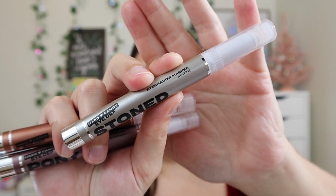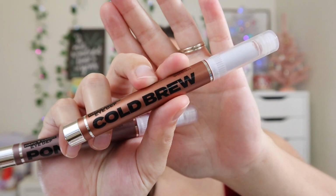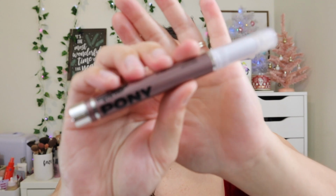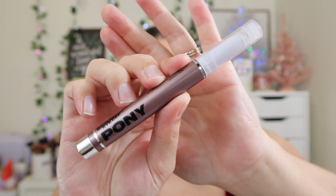I have the shade Stoned, which is a matte gray color, and then my favorite one, which is a shimmer, in the shade Cold Brew. It's a really nice warm bronze color. Love this one. And then also a shimmer, I picked up the shade Pony, which is more of a purpley mauvey color. I love these so much. I gravitate towards these so regularly. I'm honestly so shocked at how often I'm pulling for these. I especially love the shade Cold Brew.